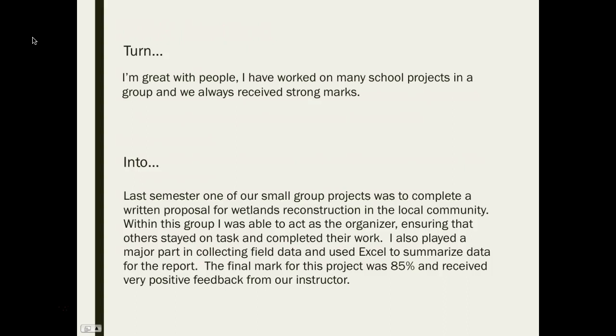Now, last semester, one of our small group projects was to complete a written proposal for wetlands reconstruction in our local community. Within this group, I was able to act as the organizer, ensuring that others stayed on task and completed their work. I also played a major part in collecting field data and used Excel to summarize the data for the report. The final mark for this project was 85%, and we received very positive feedback from our instructor.